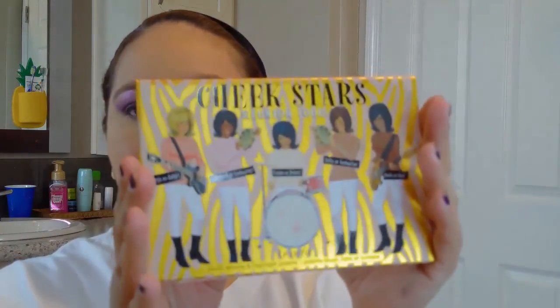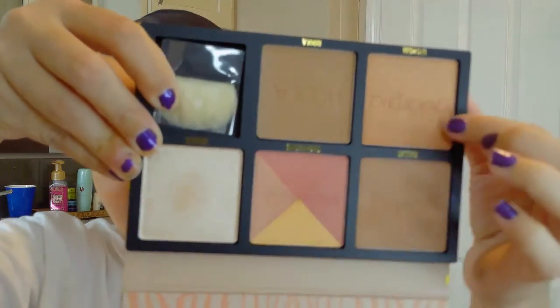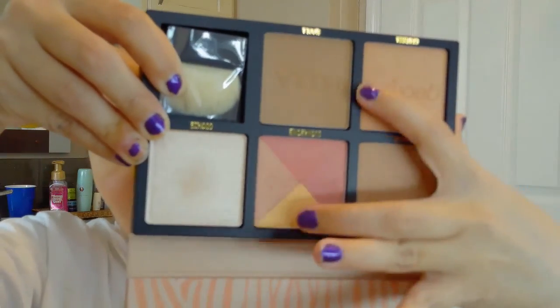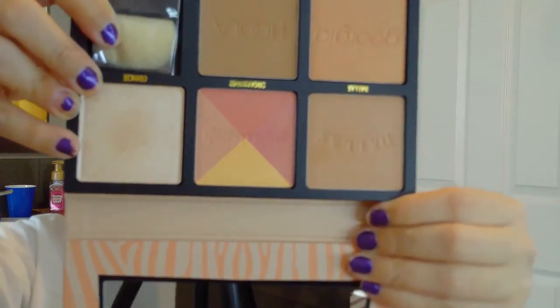It does have the original shades of Cookie and Hula in here, but it also has the new formulas that they made for Dallas, Sugar Bomb, and Georgia. So Dallas is this one, Sugar Bomb, and Georgia. Georgia is a blush, Sugar Bomb is a blush. Dallas and Hula are bronzers, and then you have your highlighter, which is Cookie, right here. Sorry guys, my nails are chipping and not done, not very nice.